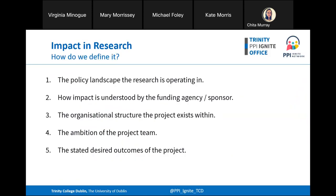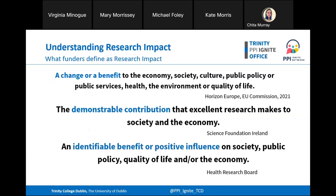But actually, how impact gets defined, and what impact gets to be articulated, often depends on factors like the policy landscape, on what the funder wants. It depends on the organizational structure and how the organization understands impact. It depends on the ambition of the team and also the actual stated desired outcomes of the project itself. But what I think is really interesting is that funders are starting to communicate that when they talk about impact, they want to see change. They want to see a benefit, a contribution.